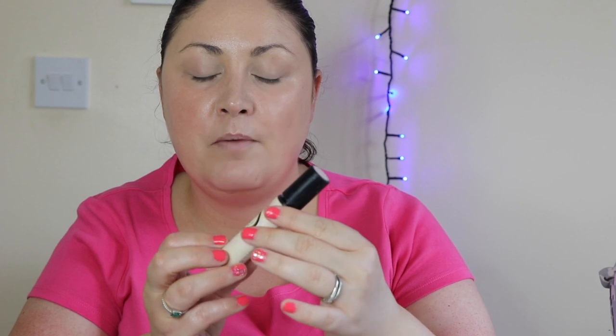Okay, next I'm going to use some primer for my eyelids to put the Stila on top of. So I'm going to be using some Stay Don't Stray primer from Benefit.